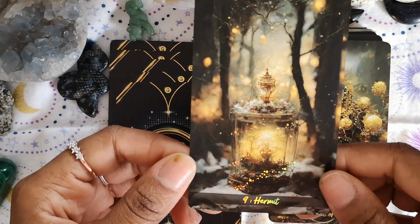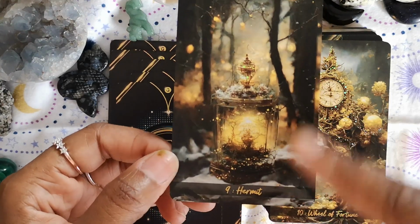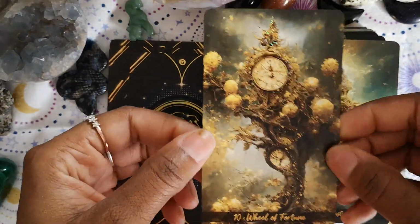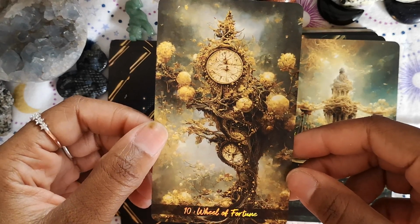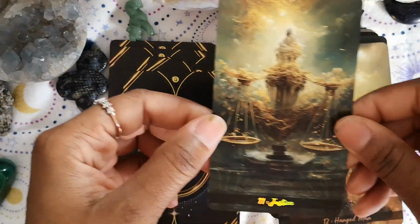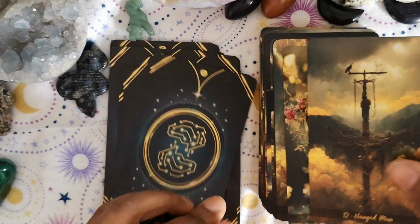Now the Hermit. They could have put a "the" there. But the image is pretty representative. Wheel of Fortune. Alrighty. It's okay. Justice. That's also pretty nice.